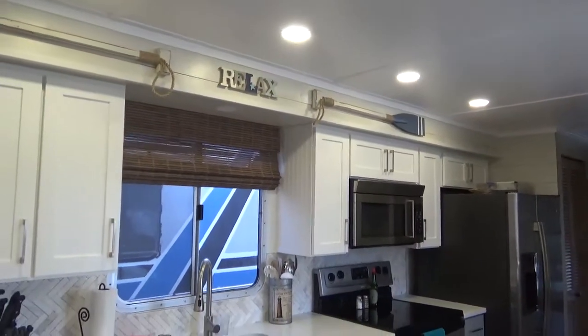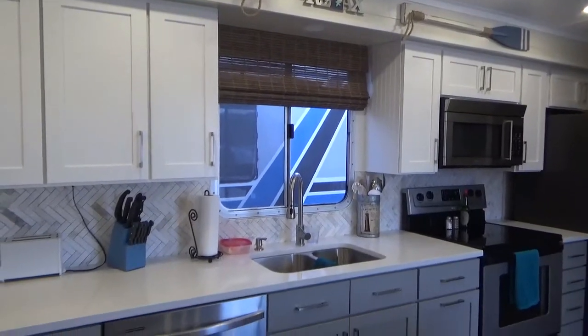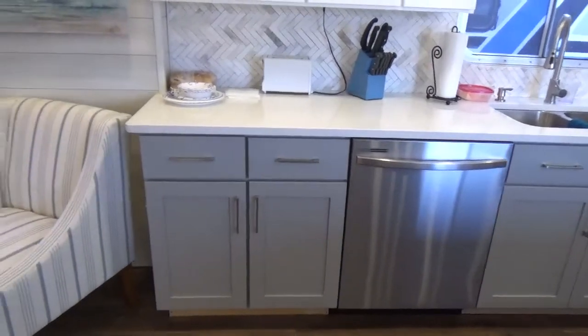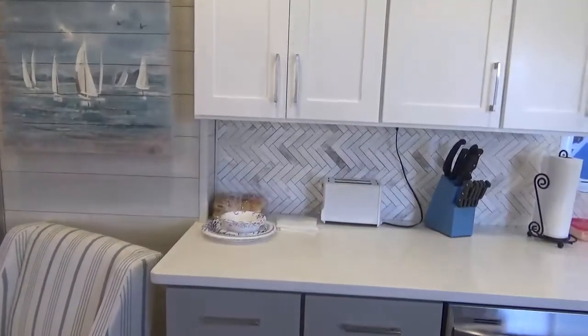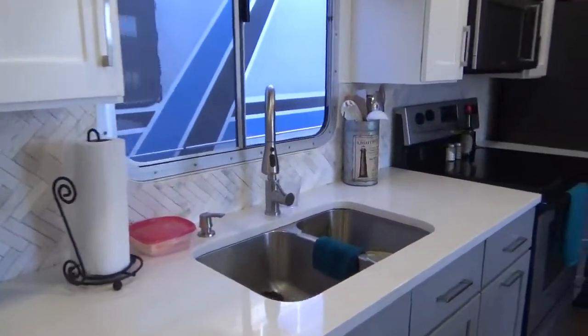Got a new Roman shade, cordless, for over the sink. New faucet, countertops, dishwasher, cabinet doors, hardware, backsplash. Haven't grouted it yet, but we'll get to it. New sink.